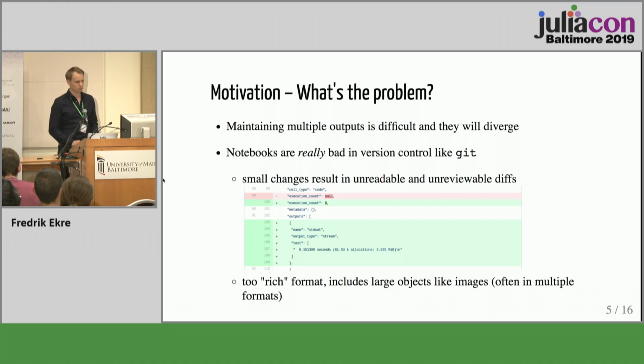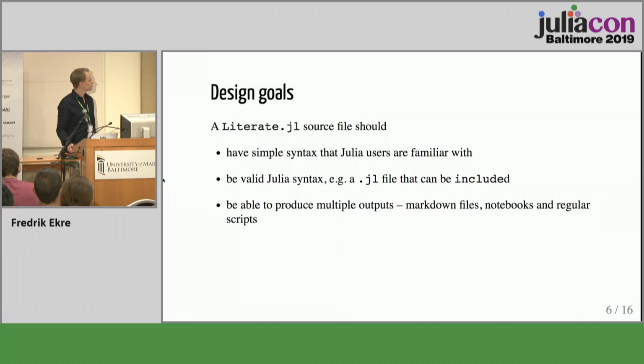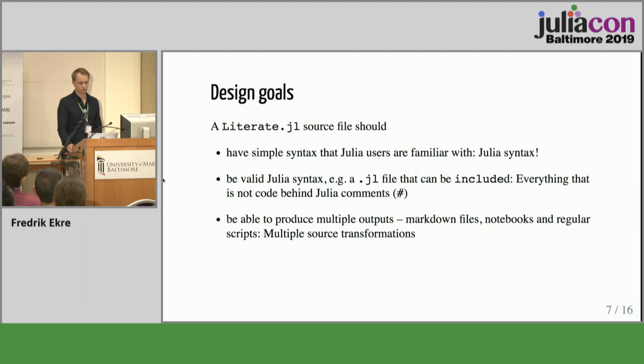So this is the kind of problem that I wanted to fix with this package. The design goals from the beginning were that a source file should have simple syntax that you're already familiar with. It should also be valid Julia code, so it should be a .jl file that you can just run. And it should be able to produce multiple outputs. The syntax we are familiar with is, of course, Julia syntax, which means that everything that's not code has to be behind comments. And we also need multiple source transformations to make this possible.